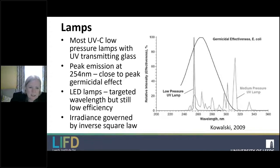I've touched a bit on emissions already. So most UV uses low pressure lamps. These look like a fluorescent tube lamp. A lot of them are mercury lamps. They have a particular glass which prevents emission of ozone but allows the right UV spectrums to be emitted. And if you look at the graph, you can see a typical spectral emission from a low pressure and medium pressure UV lamp and the germicidal effectiveness. Basically the peak effectiveness, the bit where you get the most DNA damage, is around about 260 nanometers. And the peak emissions that you get from these low pressure lamps are at 254 nanometers, which is pretty close to that peak of the germicidal effectiveness, which is why we use that particular wavelength.